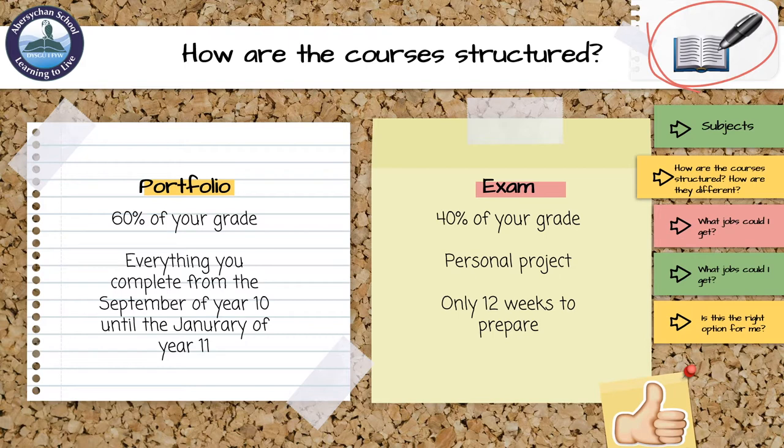So it is really important that you realise that as this is a big chunk of your grade, and you've got quite a lot of time to learn and to get this grade, but then you need to be able to make really good decisions on what skills you are going to show in these 12 weeks to get the remaining 40% of your grade.